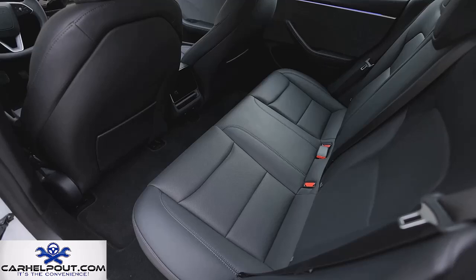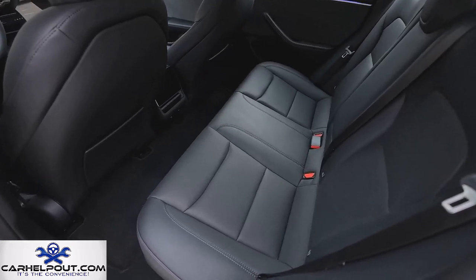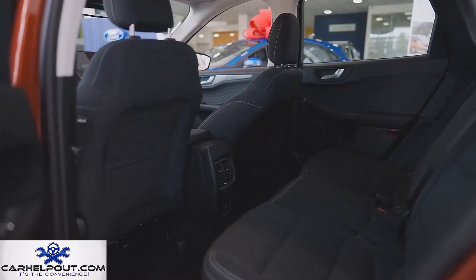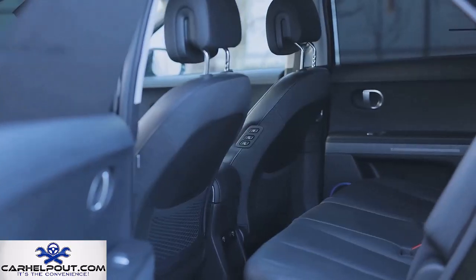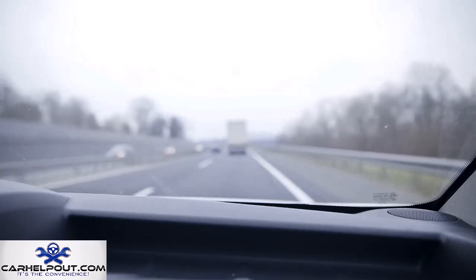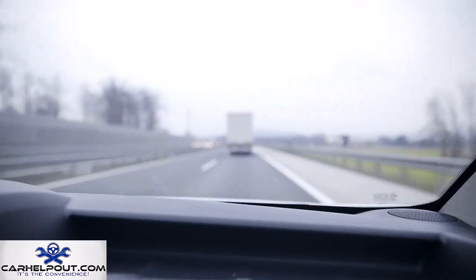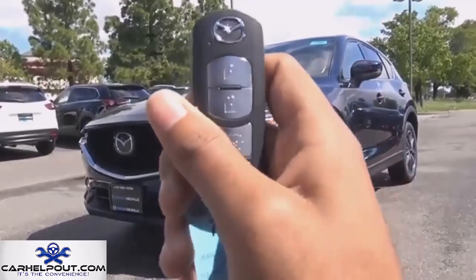One common observation is that the rear seats can be a bit cramped for taller passengers, especially in terms of legroom and headroom. If you frequently have adults riding in the back, it's definitely worth taking the CX-5 for a test drive to make sure everyone fits comfortably. Another issue that's been mentioned by some owners is excessive road noise, particularly at highway speeds. This can make long drives a bit fatiguing, especially if you're sensitive to noise.